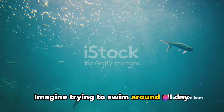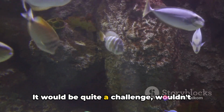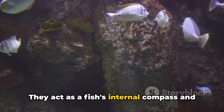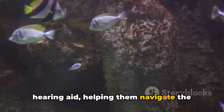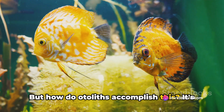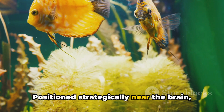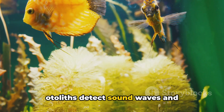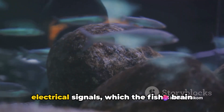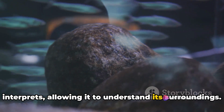Imagine trying to swim around all day without a sense of direction or being unable to detect sounds. It would be quite a challenge, wouldn't it? That's where otoliths come in. They act as a fish's internal compass and hearing aid, helping them navigate the vast ocean depths. But how do otoliths accomplish this? It's all down to their biological composition and location. Positioned strategically near the brain, otoliths detect sound waves and gravitational forces. This information is then converted into electrical signals, which the fish's brain interprets, allowing it to understand its surroundings.